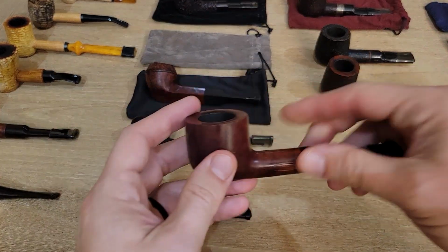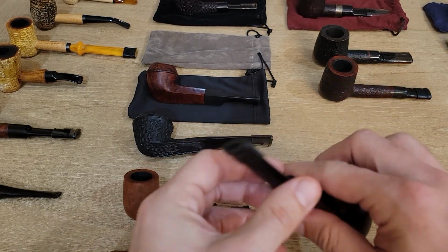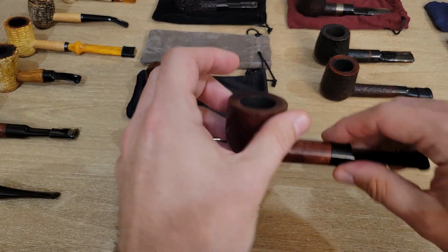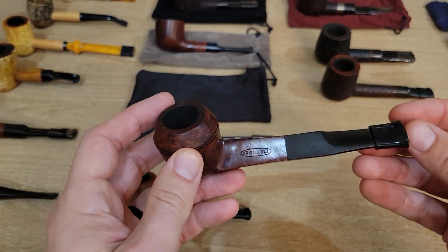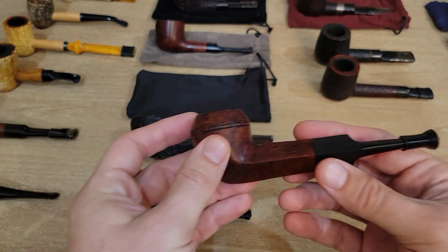This one I did order from Blakemar directly. Again, saddle pot, smooth, awesome pipes. They're great. The rest of these I think I got used, so they're at most 30 bucks. This is a straight Bulldog.